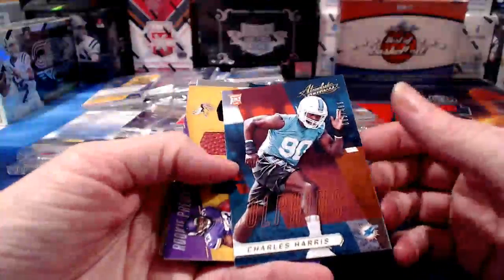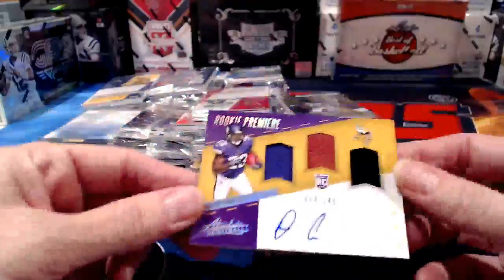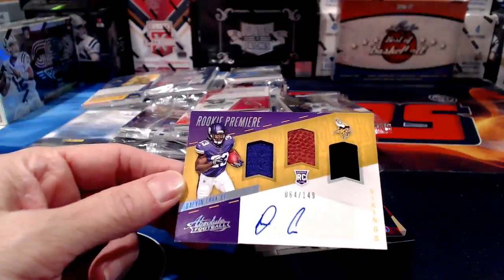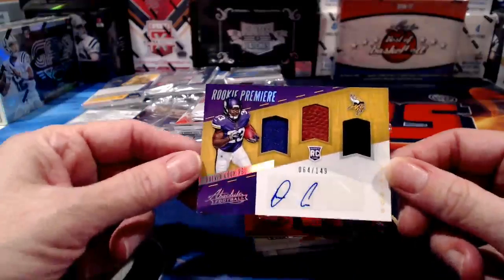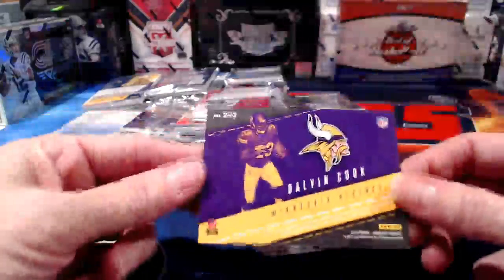That's to $4.99. Our first hit is Dalvin Cook for the Vikings, to $149. And of course, most of our triple materials in Absolute are going to be a piece of material on either side and a piece of the ball in the middle. This one is the same.